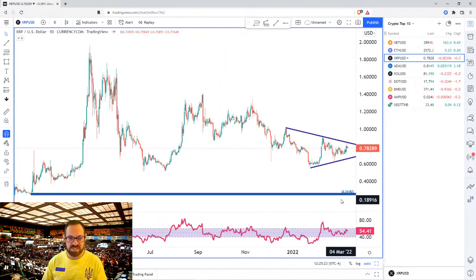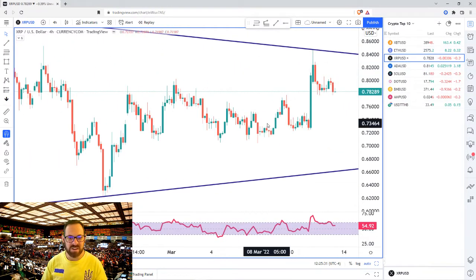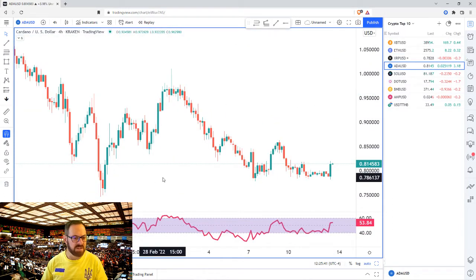And that's what I'm seeing so far in XRP. Again, a breakdown in the consolidation. We can even try to go to a 4-hour chart and see there's not really much else there. Just got to be patient, wait for the breakout. With Cardano, we kind of bounced off some supply already, so we're seeing lots of bearishness.